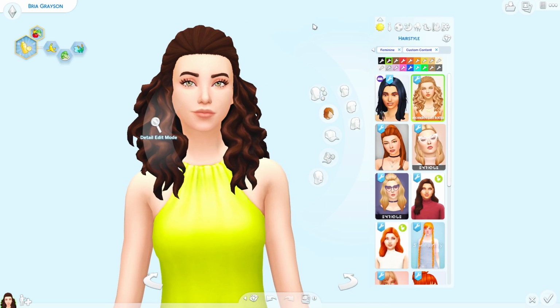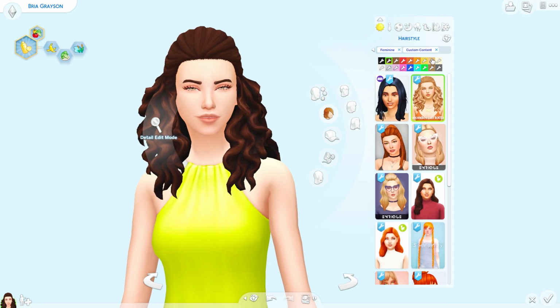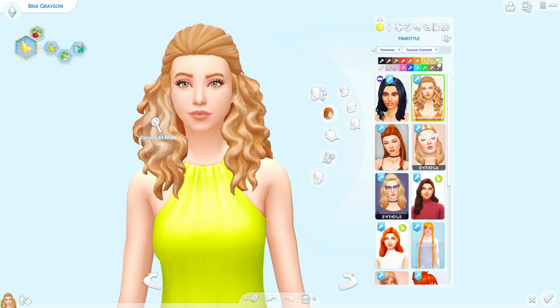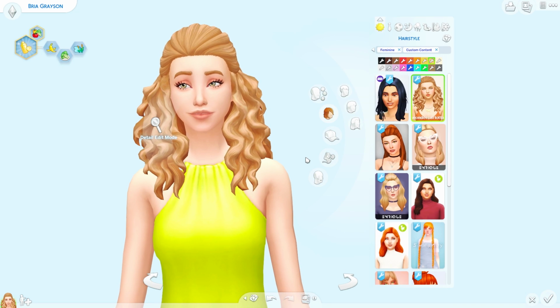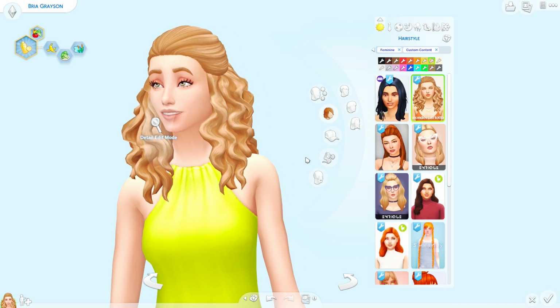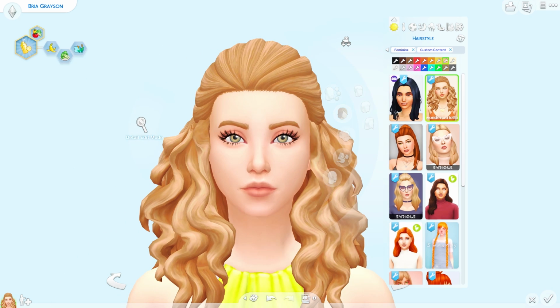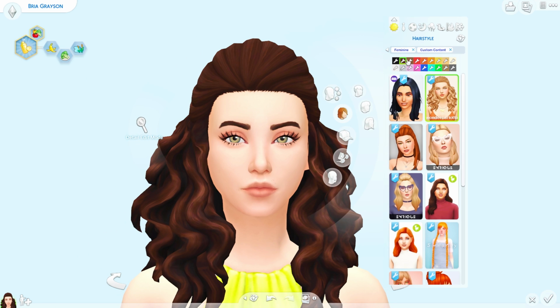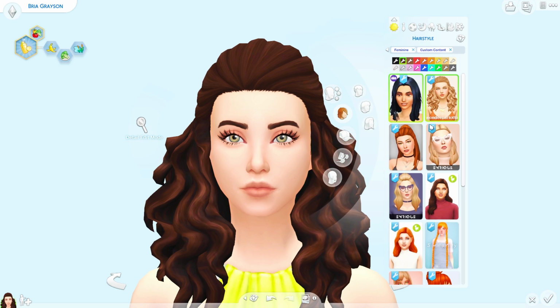Here is a bigger, fluffy, curlier hair with a little bun in the back. You know how much I love the curls. Let's go back to her. What color blonde was she before? I guess that. I don't like this color blonde. For the EA default, I really don't like it that much. I just don't think it looks right. We'll go back to brown. But this is extremely cute. Of course I'm keeping that one.